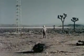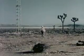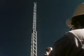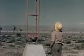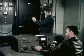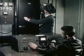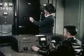Thinking about news during an atomic attack, I asked about radio towers. Two kinds are to be tested. One tower is self-supporting without guy wires. The other has supporting cables. Both types are very common. Nearby, a complete radio transmitter will actually broadcast from tape before the shot to be picked up by radios in the test houses.